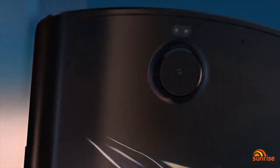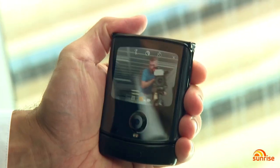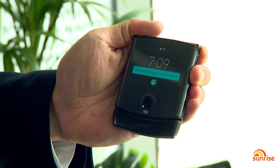And when it comes to cameras, there's just one, but it acts as two. When you open the phone, it becomes the rear-facing camera, and when you close it shut, it becomes your main selfie camera. Size-wise, it's small and compact when folded, but it seems that leaves less room for battery power. Well, there are some compromises, such as the battery size, which one might expect to be bigger on a device of this price, which is $2,699.